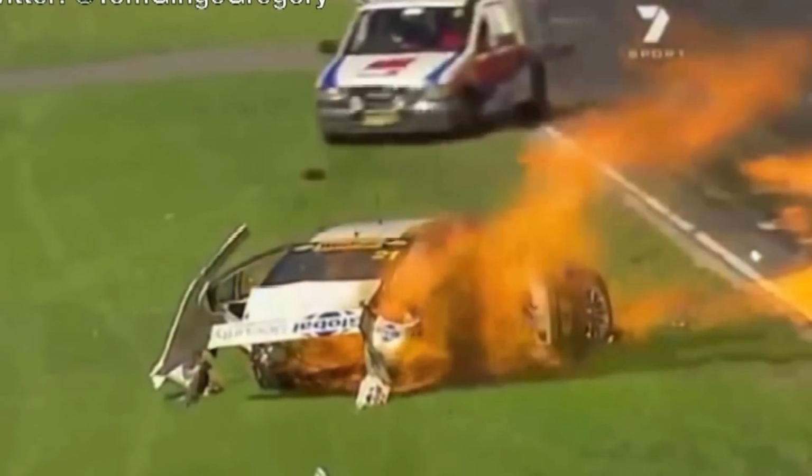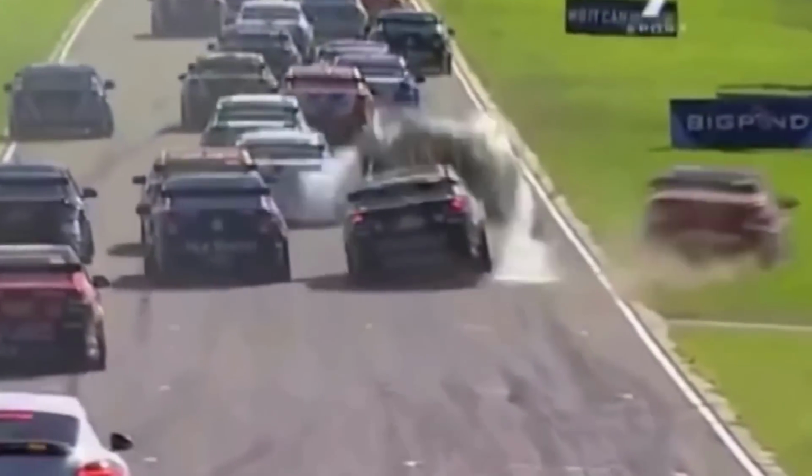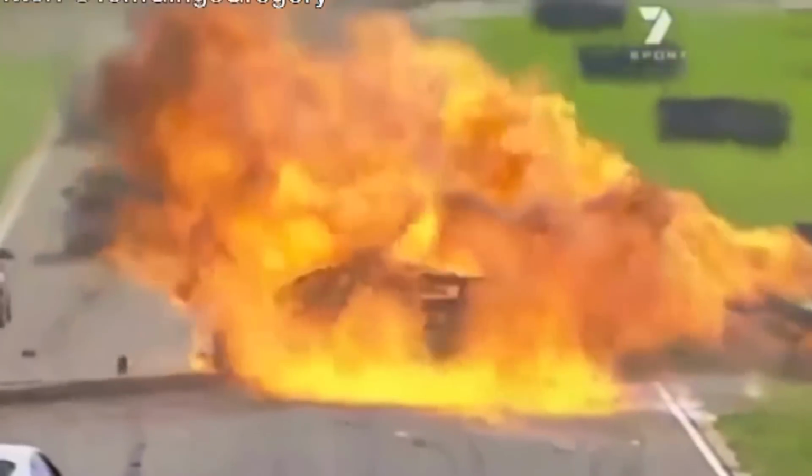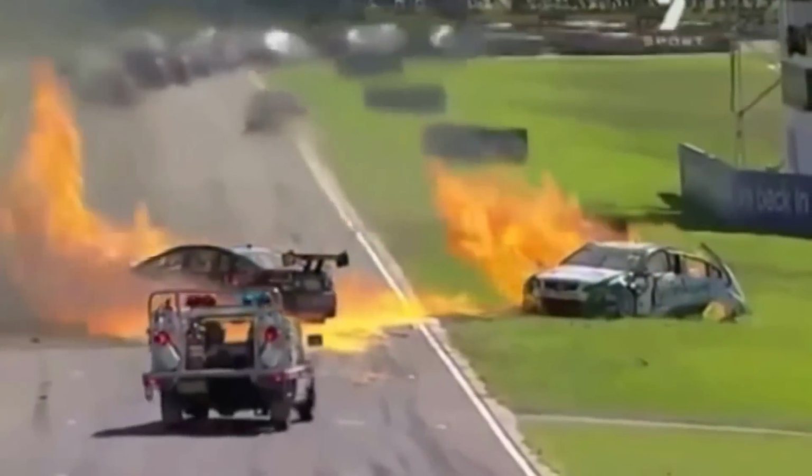It's split the cell, the fuel's been ignited, but there's a whole lot of electrical apparatus in the back of the cars. There's fuel pumps in there, there's power and batteries and things in there. And I don't think I've ever seen anything quite as ferocious on a start line in terms of front to rear impact. Bam! What a lick in the driver's door.